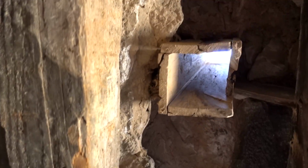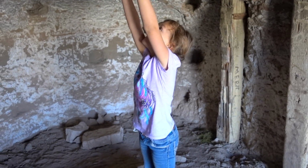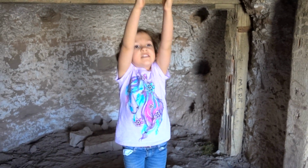Then if you come all the way back here, you got a little vent hole. It's that small. Pretty cool in here, huh? Also a little bit scary if you're claustrophobic.